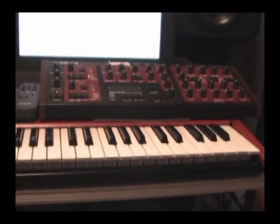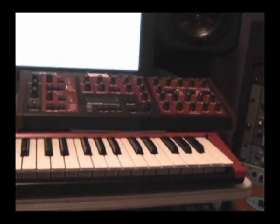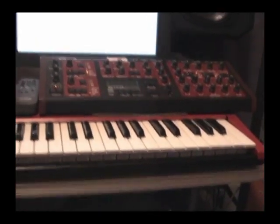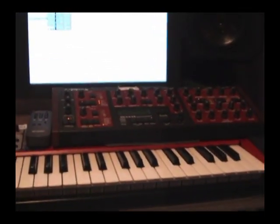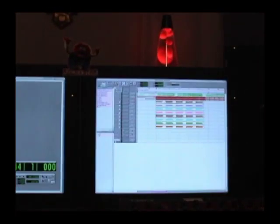Virus, old school, basic Virus A, the original. It's still cool, it still works, it still sounds awesome, I still use it, even though I have the plug-in version in Pro Tools. I like this one better. I'm kind of a hardware guy, and I think as you see, I prefer hardware stuff to software stuff. That's why we just skip right over all the software stuff.